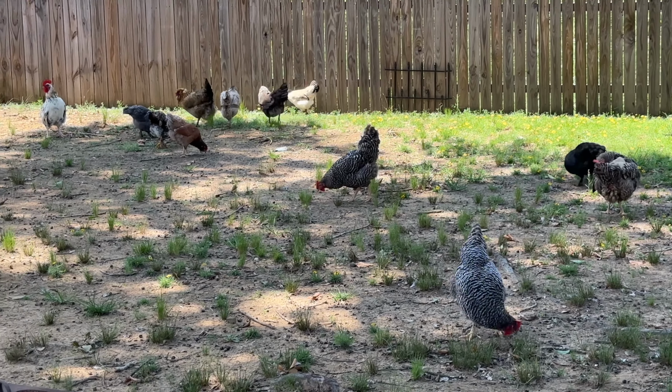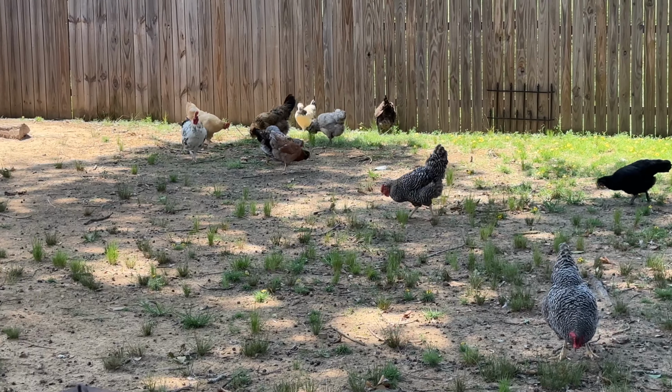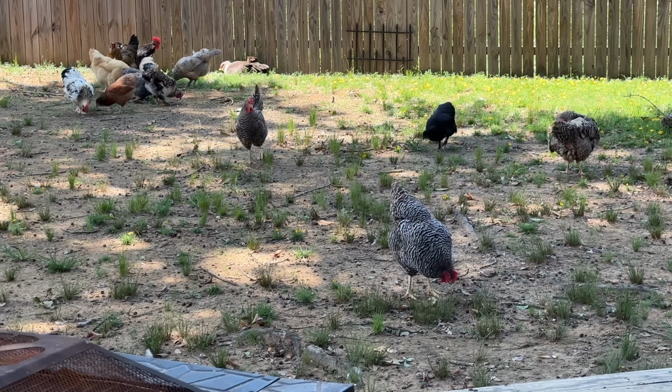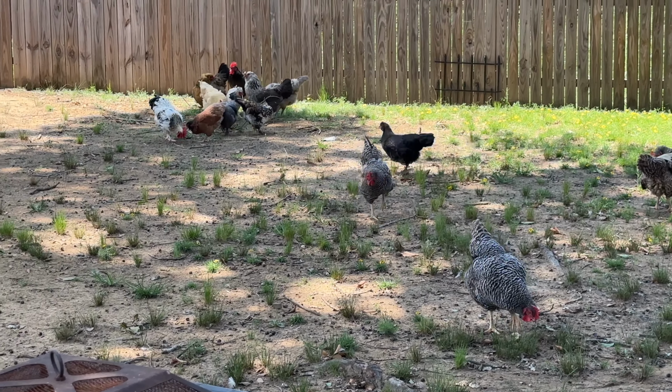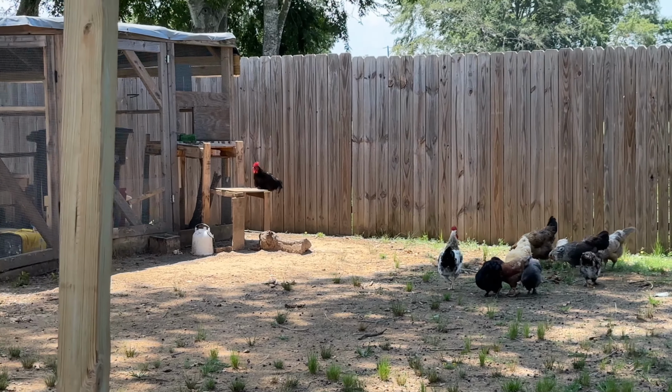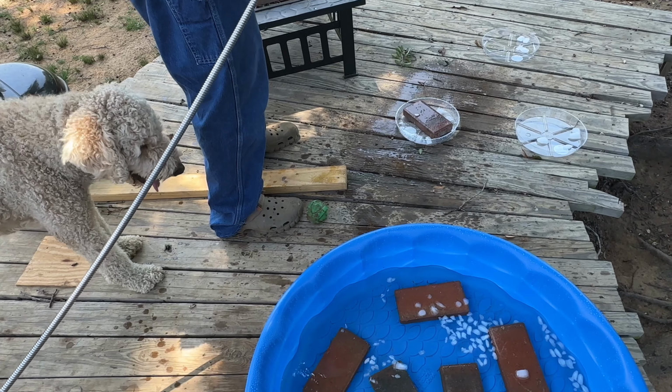It's not actually that hot today, so they're not under the deck taking their afternoon nap like they usually are. They're out enjoying this nice weather. It's only 90 here in East Texas today. It's like a cool front. Gus, you're so helpful.